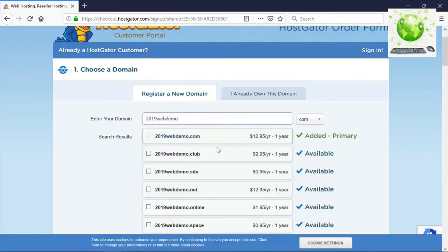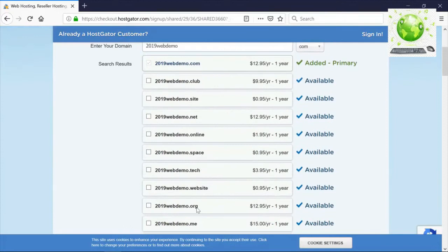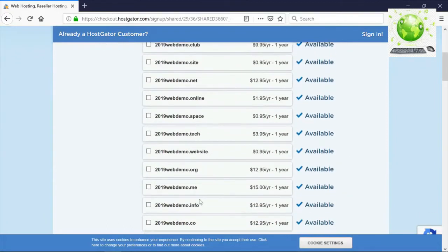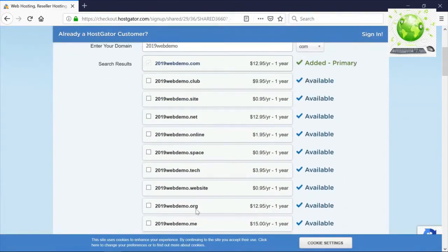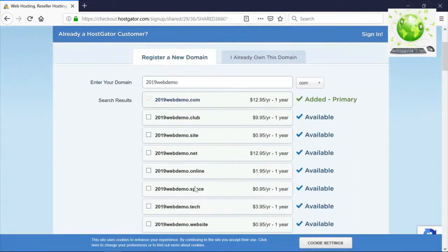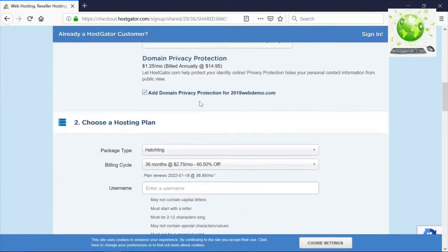Cool. Selecting between .com, .net, .org or any other extension, just so you know, it's all the same. The best practice is to stick with .com or a .net, or if you're a charity, generally a .org. But you can choose from any extension you want. So once you've entered your domain name, just go down the page.